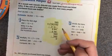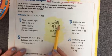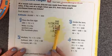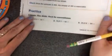Today I will help you with Lesson 5, Divide Greater Numbers. This is just like the division we've been doing the last few days. We just have a bigger number in the dividend. So let's take a look. We're going to take a 2-digit number and divide into a bigger number that has 4 digits or 5 digits sometimes. So let's take a look at this one here.